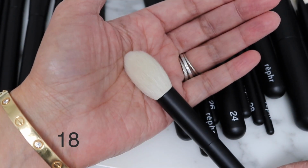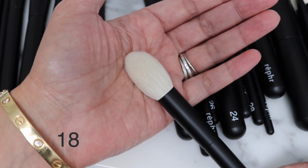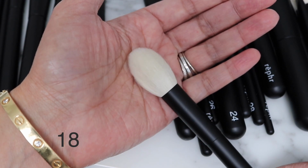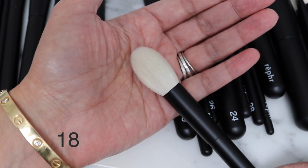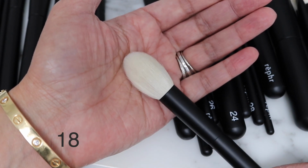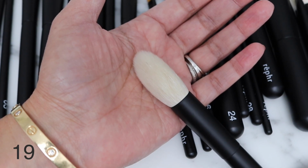Brush 18, a structured and impactful highlighter that's impossibly soft. This small cheek brush is slightly tapered and dense, perfect for quick applications of highlight, contour, and setting powder. Oh yeah, I think you can do really targeted setting powder with this. This will be nice. Brush 19, a luxurious candle-shaped cheek brush that's extremely versatile.